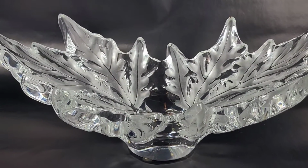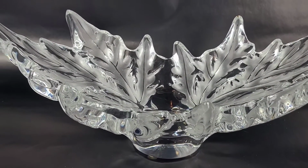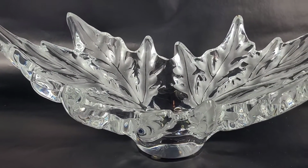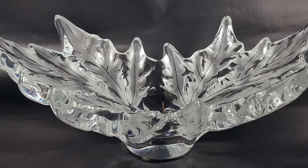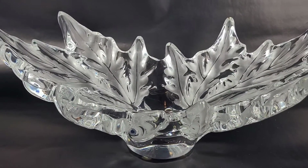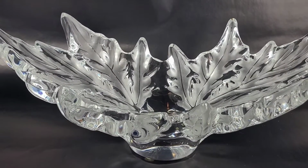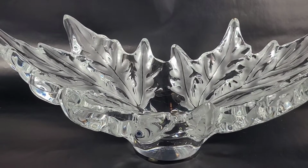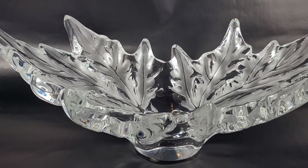She didn't have any children to pass Lalique down to, so she sold it in 1994, and then she passed in 2003. But this beautiful piece will be up on our website, and it's just extra special because it's signed by René Lalique's granddaughter, who's known as the Queen of Crystal.